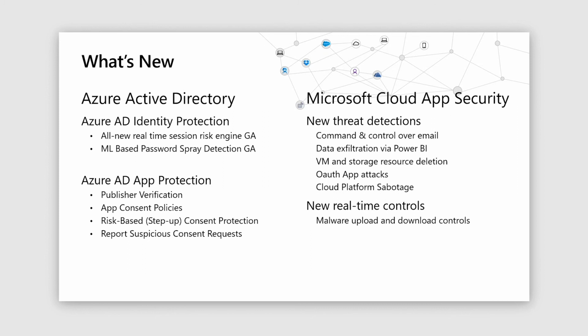And in the new control space, you saw this already, but previously our solution was meant and aimed at targeting sensitive data and preventing that from being uploaded or downloaded. Now we've augmented that with malware detection, like you saw in the last example. So we can detect the hash of the file, compare it against a known database of hashes, and decide whether to block or allow that upload or download in real time.